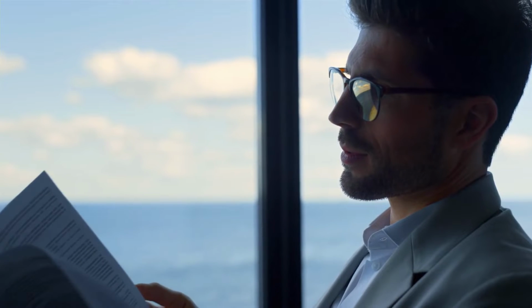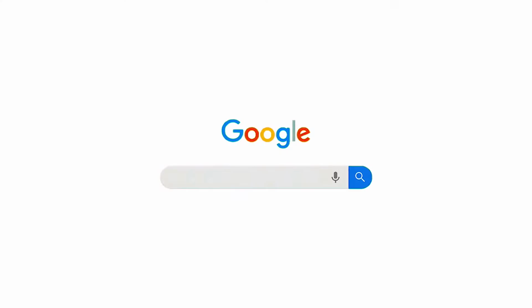Want to start investing but don't know where to begin? You might have Googled how to set up a brokerage account. So what exactly is a brokerage account anyway?